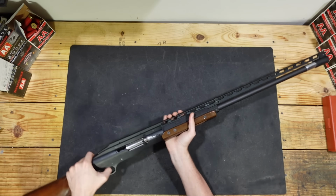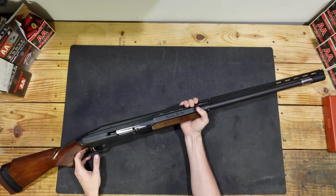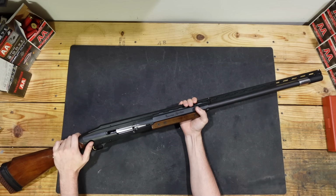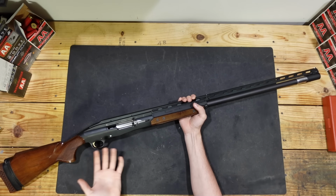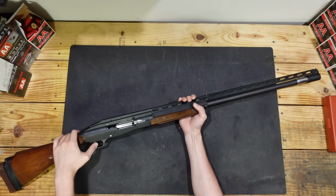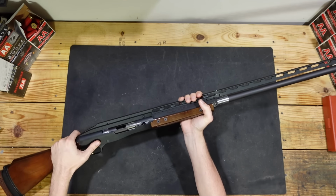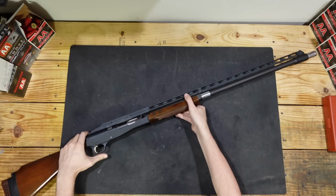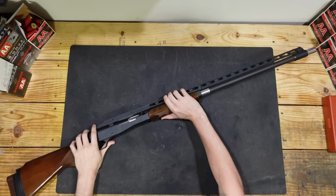Now, just to show you guys the lurch forward, I'll try and hold the gun steady here. The effect of the drive spring is pretty dramatic when the gun's not in your shoulder. It does an effective job of resisting 12-gauge recoil, and really that's because it lurches forward pretty hard. So we'll go ahead, hold on tight. The gun slugs forward pretty hard. And of course, if there was a live round in there, it would have fired and then recocked itself and allowed you to run the bolt again.